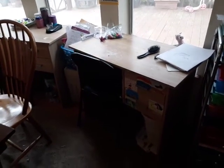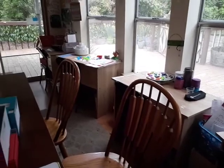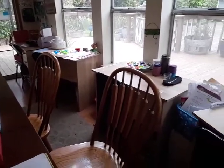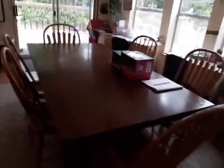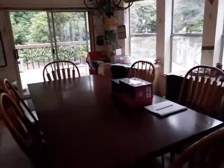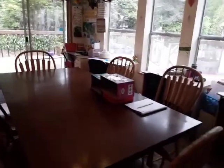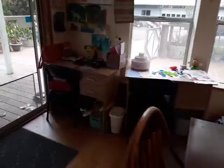And then about 3 years ago, I got these desks from Amazon. And I bought one for each kid and just kind of put them along the wall here. They don't always sit at their desks. I mean, we sit at the table and we go outside when it's nice and we go in the living room. It just depends on what we feel like doing that day.